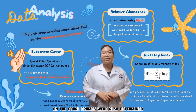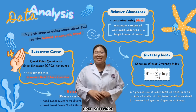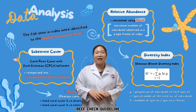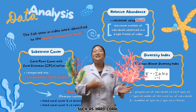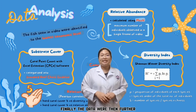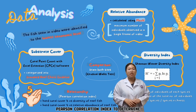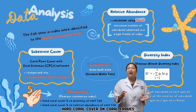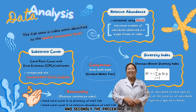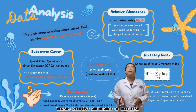Besides, the substrate cover on the coral frames was also determined using Coral Point Count with Excel extensions (CPCe) software. For instance, the substrate types were categorized into standard Reef Check guidelines such as hard coral, soft coral, nutrient indicator algae, rubber, sand, and others. Finally, the data were further analyzed by calculating the Pearson correlation index to determine the relationship between the percentage of hard coral cover on coral frames versus diversity of reef fish, and secondly, the percentage of hard coral cover on coral frames versus relative abundance of reef fish.